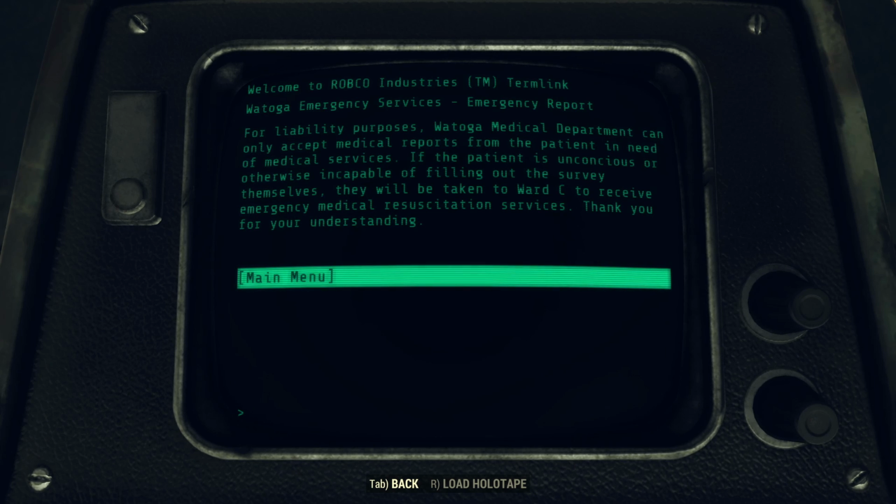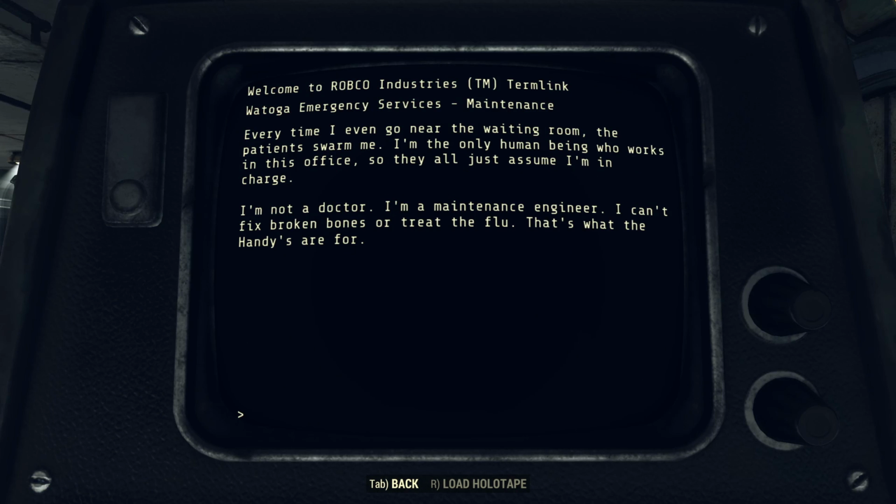When people sought out assistance from the system and found no help, they turned to the only human on staff, the maintenance engineer, Oscar. He was in no way qualified to treat anyone and was only there to keep the equipment running. Oscar would end up suffering thanks to the automated systems more than most.